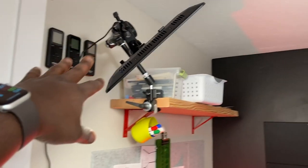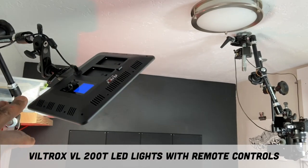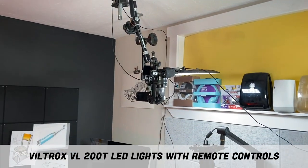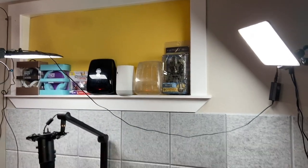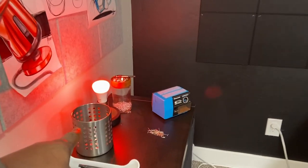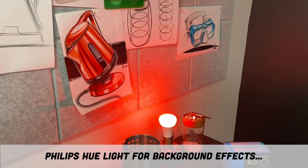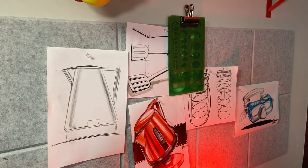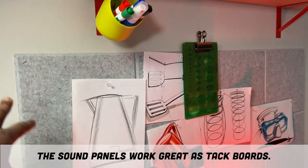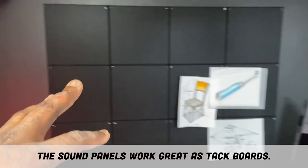Here we've got controls, remote controls for my three lights. So these are some Viltrox VL200T light panels. I like them because you can adjust the color temperature pretty easily. So if I want warm, cool lighting, that kind of thing, it's pretty easy to do. I've got a Hue light bulb here that I use for just some effect in the background, and I can change that color to whatever I want. I try to post the sketches that I've worked on for the videos on these panels. So it works as a sound reduction panel, but also works well to pin up my sketches, as you can see.